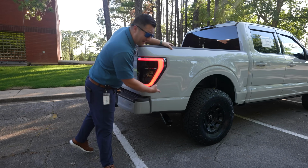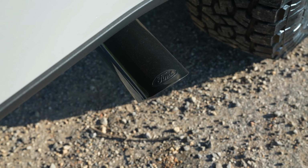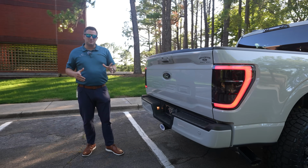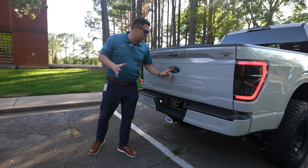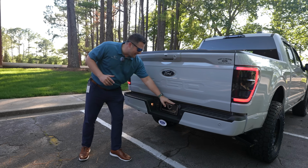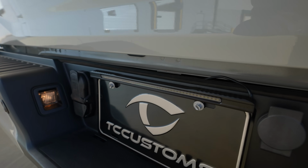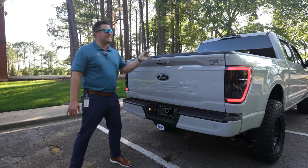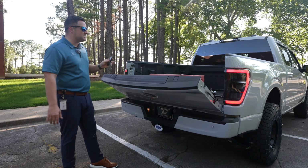Moving around back, we've got a black exhaust tip because you really don't want to be messing with the emissions on a hybrid vehicle. We're going to talk about that here in just a second as well. But taking a look back here, you've got your painted to match Ford emblem in the back as well. And you've also got a tag light bracket, which makes it really nice for backing the vehicle up at night. Double click the remote and the tailgate will automatically release for you.